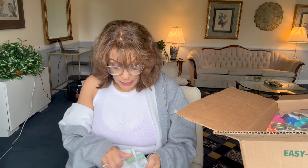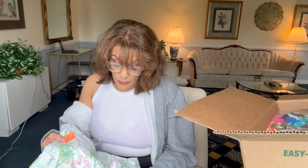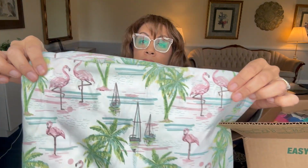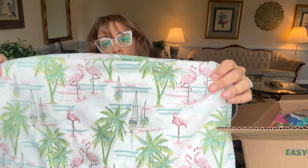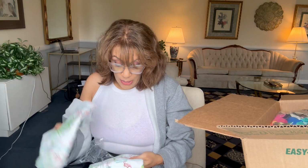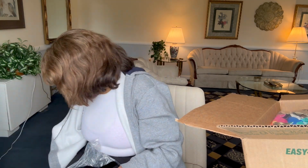Okay. Oh, I thought these were really cute. These are vintage pillow covers. They are very tropical. And as you know, I need my tropical fix. So I bid on those. They're in great shape. I'm gonna wash them. They'll be like brand spanking new.